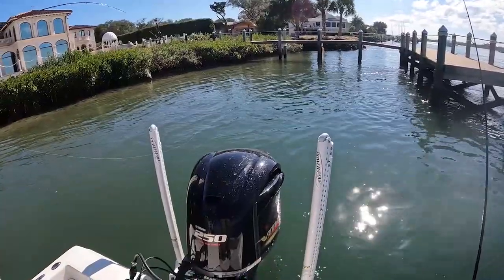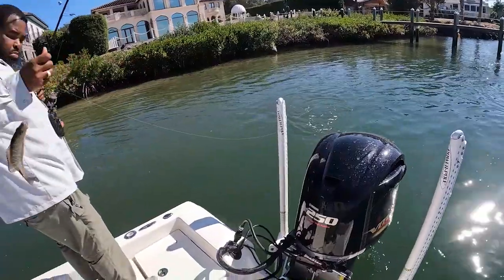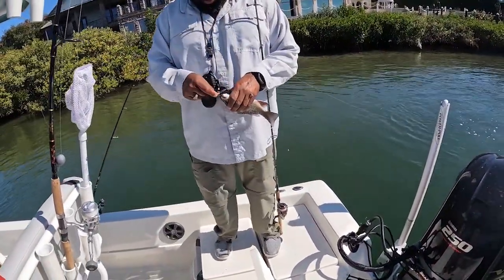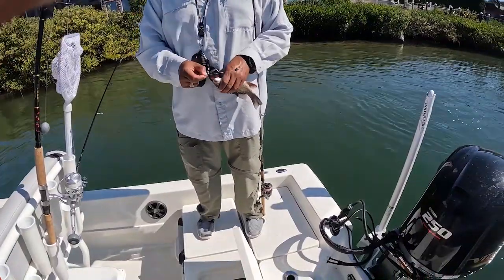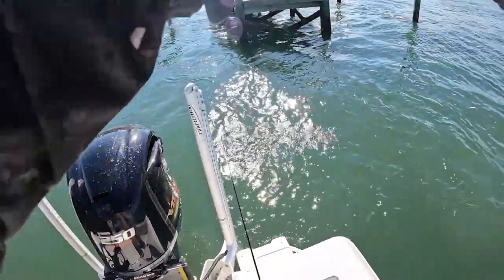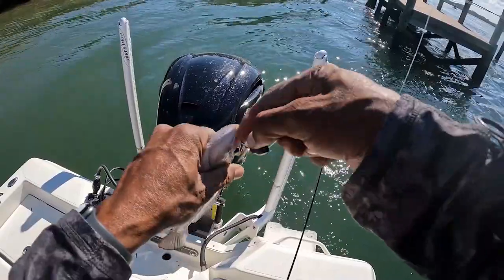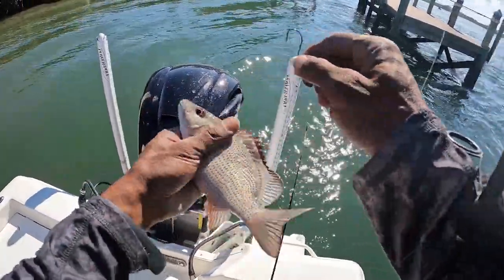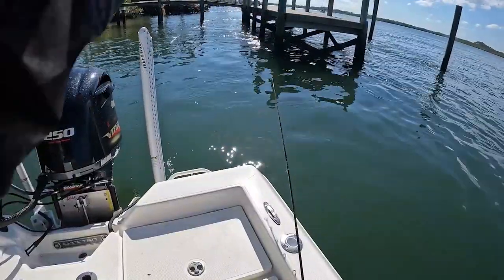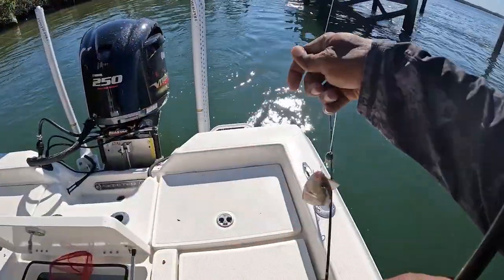Gotta be a mangrove. That'll be a big mangrove. Nice size. Yep. I don't think this will keep it. I think it'll make it. You think it will? Yeah. Got a good one. Oh man. Thought he was good. Yeah. Small one. Little guy.